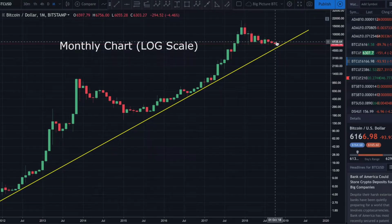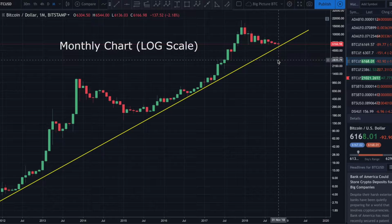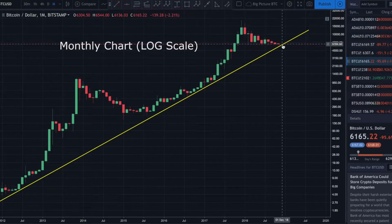Every support line doesn't stay support forever. Eventually, it usually does break. And of course, this could be that time where that does break. If it does, we're going to be coming down to much lower prices, and you should be prepared for that. You shouldn't be going in at all until we establish a new trend in one direction or another.